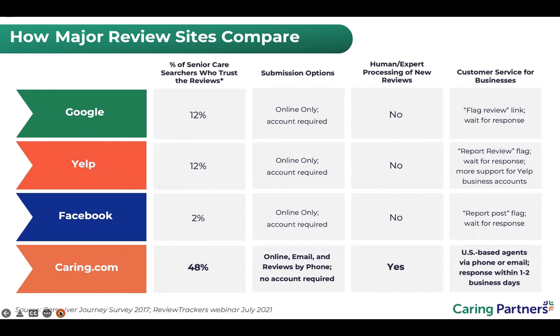The adult daughter in her 50s and the residents are likely better suited for a site like Caring that has both online reviews and reviews by phone and understands the nuances of senior living and senior care. And the adult daughter, like we talked about, is tech savvy, so push her toward online. That's the fastest, easiest, and is on Caring. We publish those within 3 days of receiving them. Match the reviewer to the best platform for them.